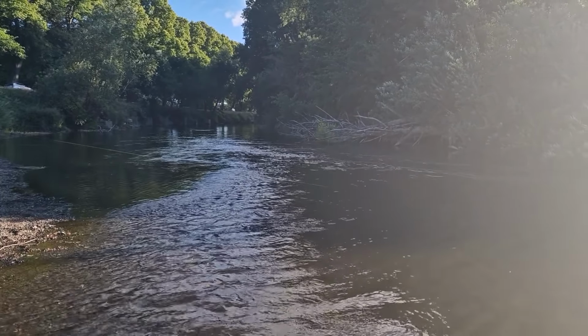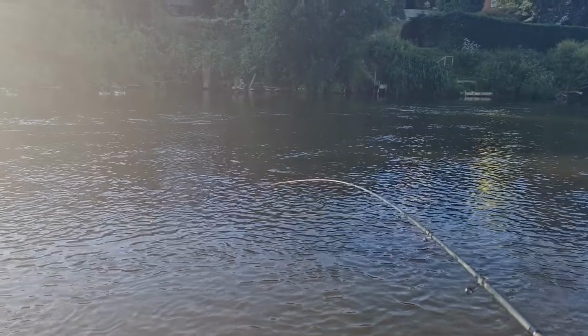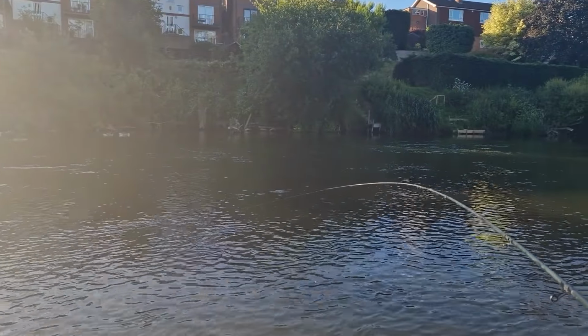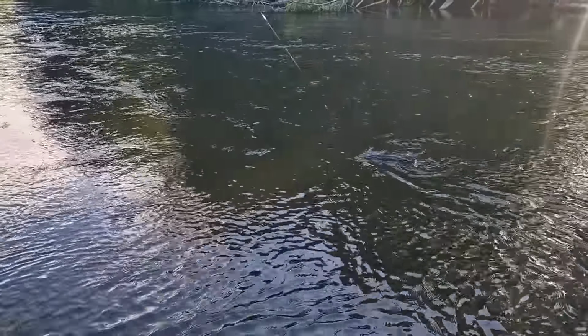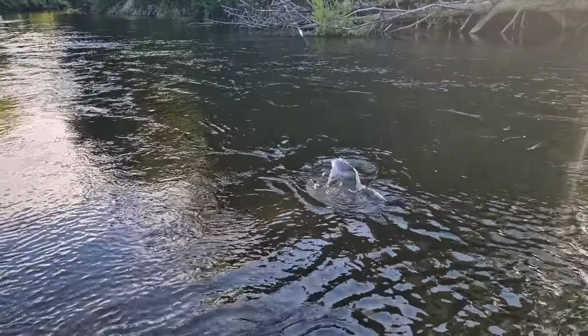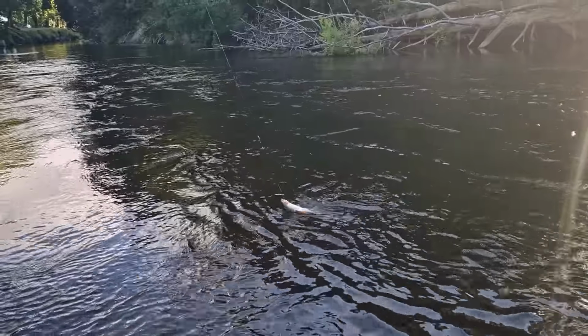Took about 15 minutes of keeping on feeding and that float's just buried again. A lovely bend in the rod. You see the sun just coming up, and what a beautiful way to spend the morning catching barbel on the float. Again, just moving down to this slack, and he's not the biggest barbel in the world. He might well be the smallest, but he's barbel number 3, and what fun on the float.